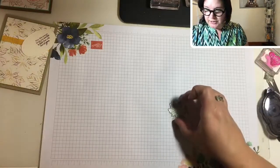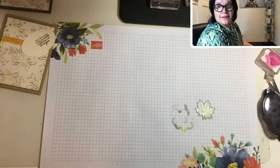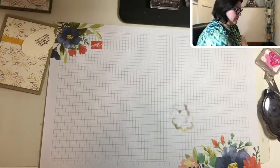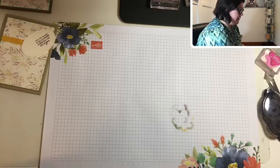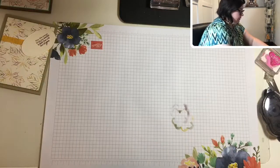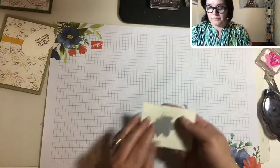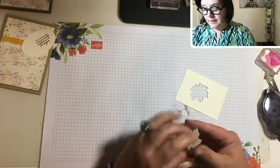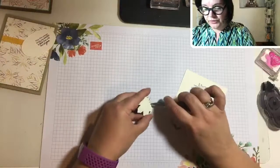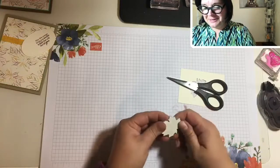So now I'm going to take my Big Shot. I'm not going to put you through this torture, but I'm going to run this through the Big Shot, the die cutting machine, pardon me. I'm going to lay this on the Big Shot, put the paper over top, and let's run it through. I don't know why they didn't put holes. They often used to put holes in there so you could pop them out. Sometimes we get lucky and they come out, and sometimes they do not.